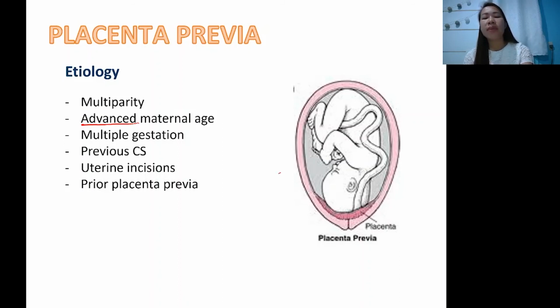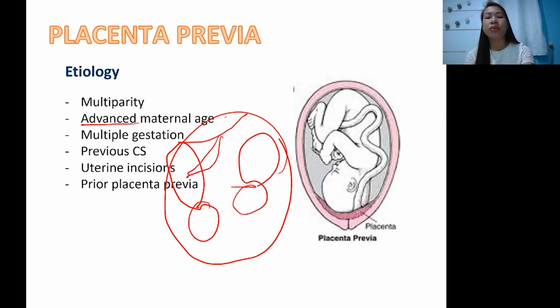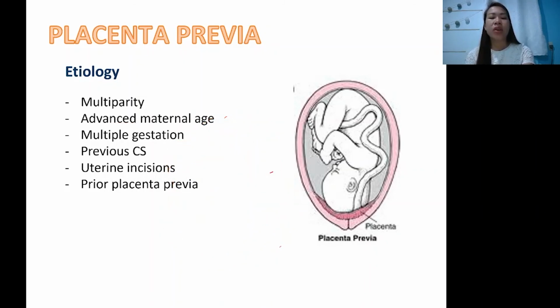So, if you can just imagine if this is the uterus and we have here baby number 1, yung placenta niya nag-implant dito sa taas. Baby number 2, dito naman sa baba nag-implant yung placenta niya rather. So, multiple gestation may cause placenta previa. Okay, next, ano pa? Previous CS. Previous CS may be an etiology or either other uterine incisions. And of course, prior placenta previa, dati na siyang nagkaroon ng placenta previa, then that is also an etiology.